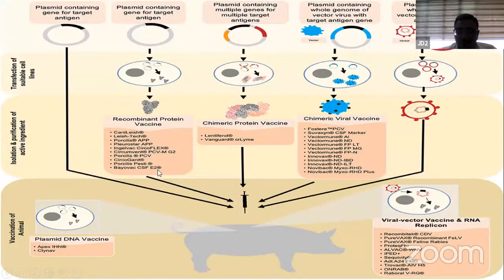So there are a number of protein-based vaccines in the veterinary field. Then, in a similar type of vaccine, you combine multiple proteins. Instead of only one protein antigen, you can use multiple protein antigens to provide broad protection against the disease. So these are called chimeric protein vaccines.